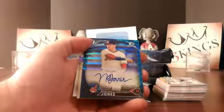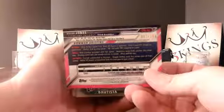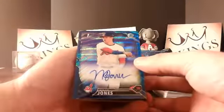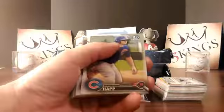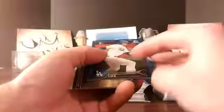Nolan Jones blue wave auto to the Indians. That's Max Nolan Jones. 57 of 150. Red wave, blue wave. Yeah, we have. Is it three wave kicks? Ian Happ to the Cubs, 238 of 499. Gavin Lux, blue refractor for the Dodgers, 143 of 150.